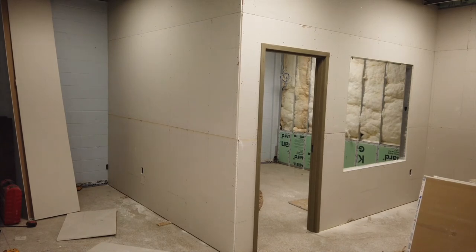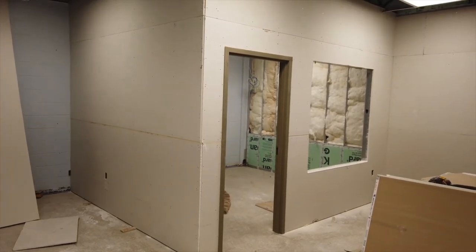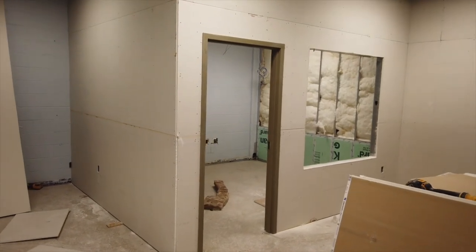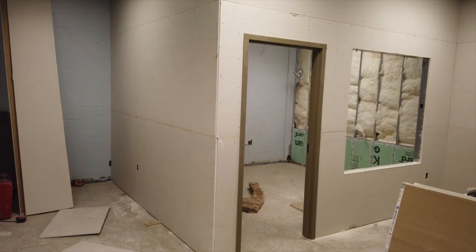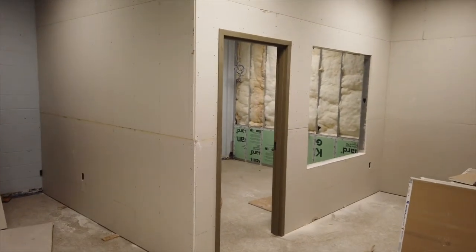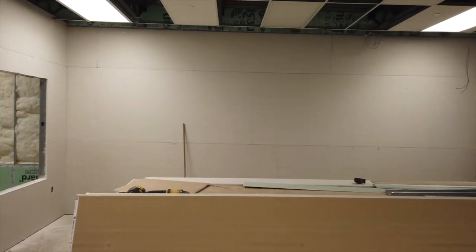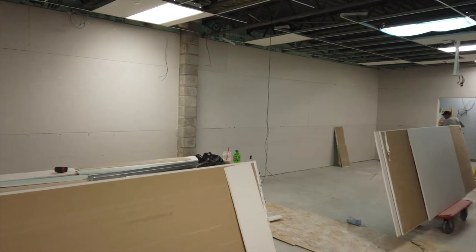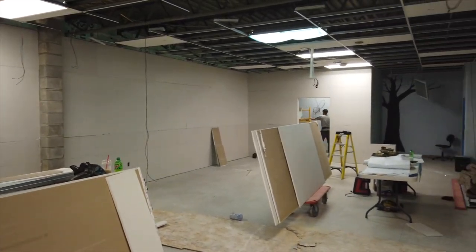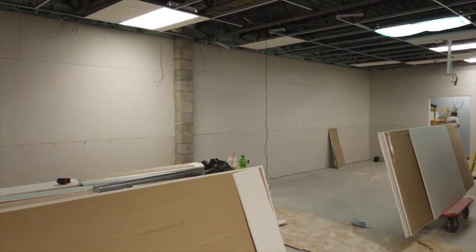So this is the office of the preschool room. This will be Kelly Monroe's office. You can see the drywall is now being put up, and the insulation has been put into these walls before all this drywall went up. So the windows still need to be cut out, but they're going to hold off on that to keep some of the heat in for a little bit before they cut the drywall for the windows.